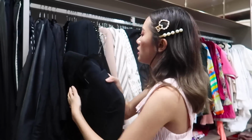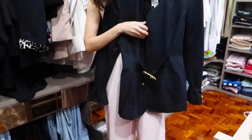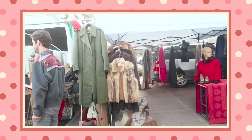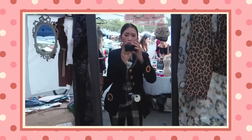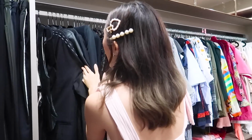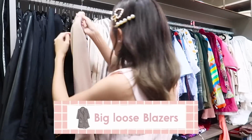And then as I've mentioned, all of my blazers na whites and medyo creamy and blacks are all here. So this is the super duper favorite blazer that I got. Hindi ko pa siya nasuot. It's by Gemma Kang and I bought it in the famous flea market in LA. Yung weekend flea market nila. It's really nice. Vintage piece. Very madam.